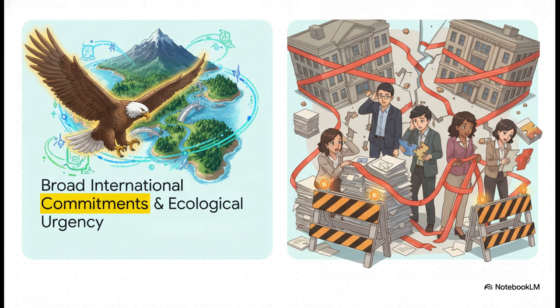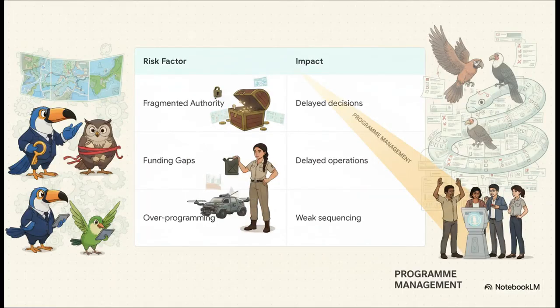It involves fragmented authority, competing government departments, and severely limited local capacity. The science demands immediate action, but governments can only execute what their resources and laws actually allow. It's wild to think about.